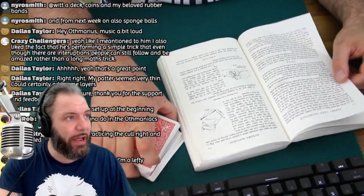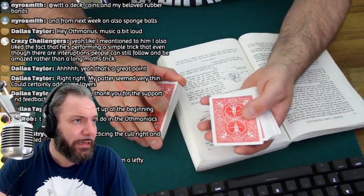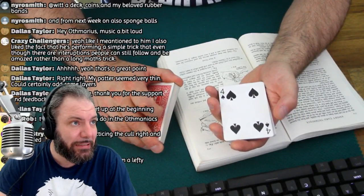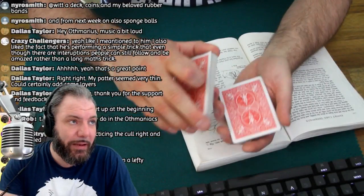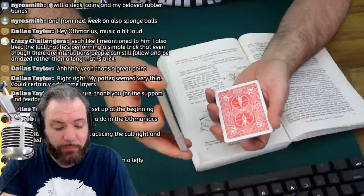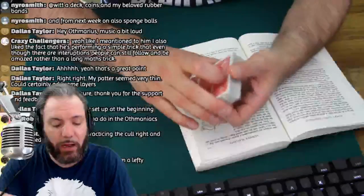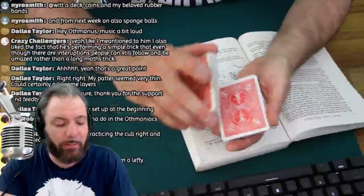So basically the issue they have here is that when you have a card selected and you dribble over it again and you want to catch a break, some have issues with it. For me, the classic method, now I actually lost the card, let's see. So we got the ace of diamonds here.